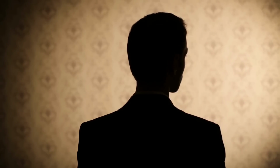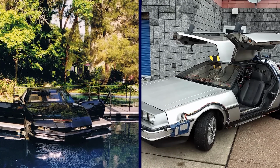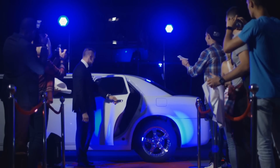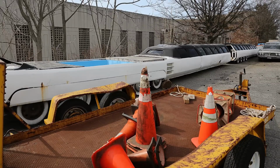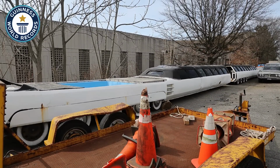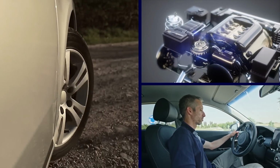The American Dream is the brainchild of Jay Ohrberg, a legendary car creator who built iconic vehicles for movies like Knight Rider and even Back to the Future. He wanted to make the ultimate limo that would impress the world with both its size and style, and boy did he succeed. The American Dream is over 100 feet long, making it the world's longest car according to Guinness World Records. It has 26 wheels, 2 engines, and a hinge in the center to help it navigate tough turns.